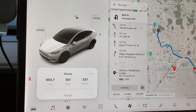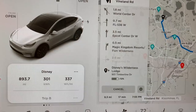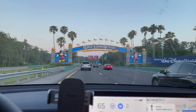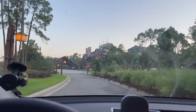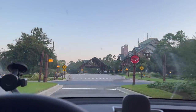So in the morning, all we got to do is get to the Wilderness Lodge to park, and that is 9.3 miles away. We're going to try to get there before the park's open and everything. So that does it for part one of this road trip. We're going to be here for the weekend, and we're going to be leaving at some point on Sunday to get home on Monday.